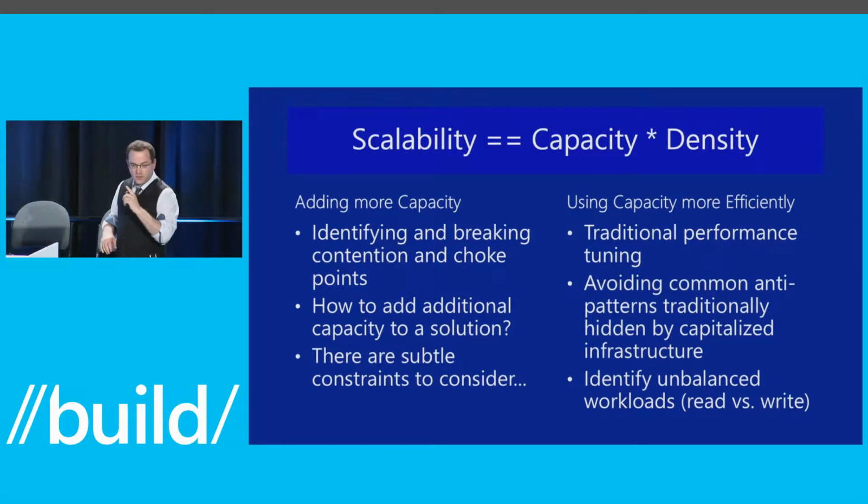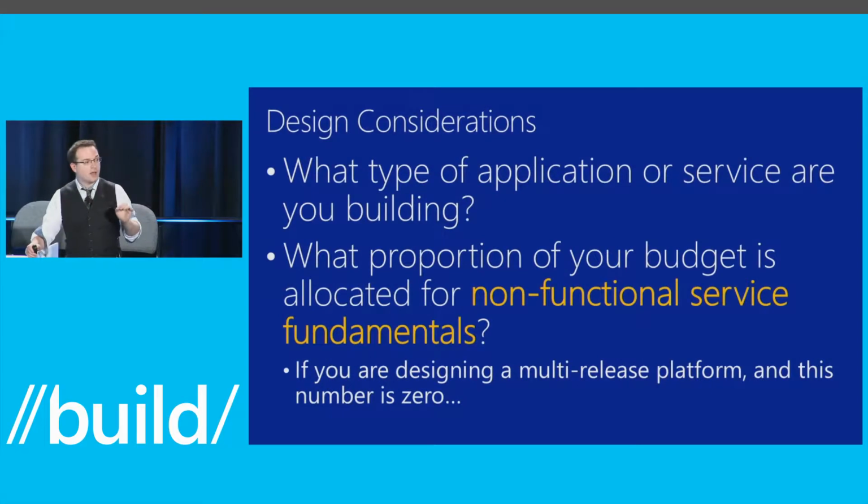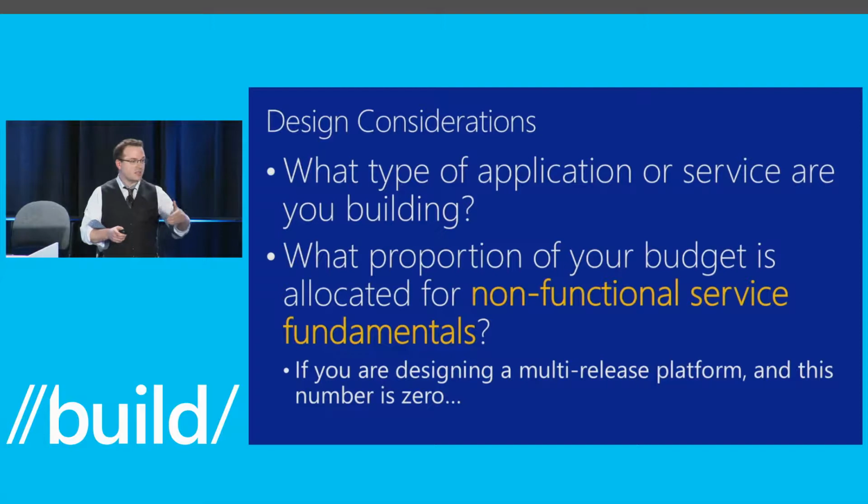All right, so design considerations. First set of questions to go through: what kind of application or service are you building? It all comes from here. Is it a burst mode application? Is it where everything has to happen on a single day at a single point in time? Is it something that needs to run only 9 to 5 but can't fail between there? Is it something that's primarily read? Is there a lot of read and write?